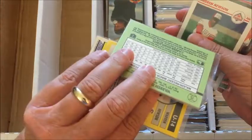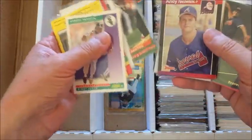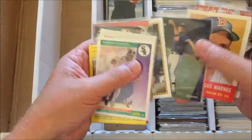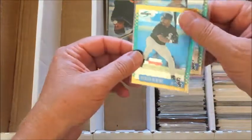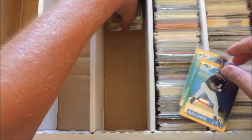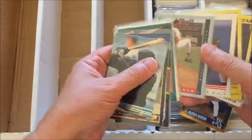The rookies. There's a minor league card. Tim Newton. Getting some football here. Andy Nezelak. Can't say that name rings a bell. Gus Naras. Bernie Nichols again. Warren Newsome. Come on, get in. Let's get into some big names here. Al Newman. Save this box from being a dud.